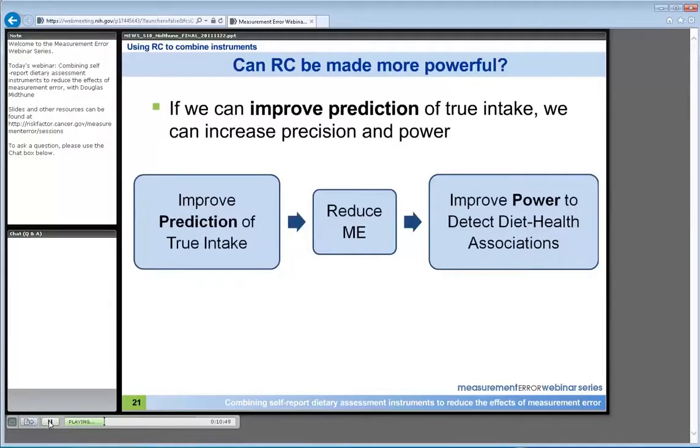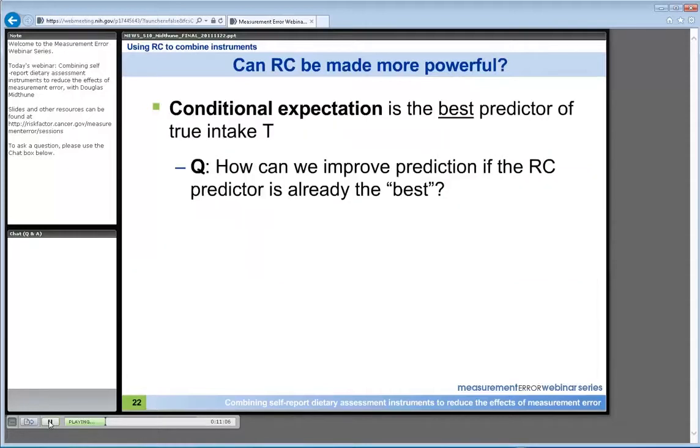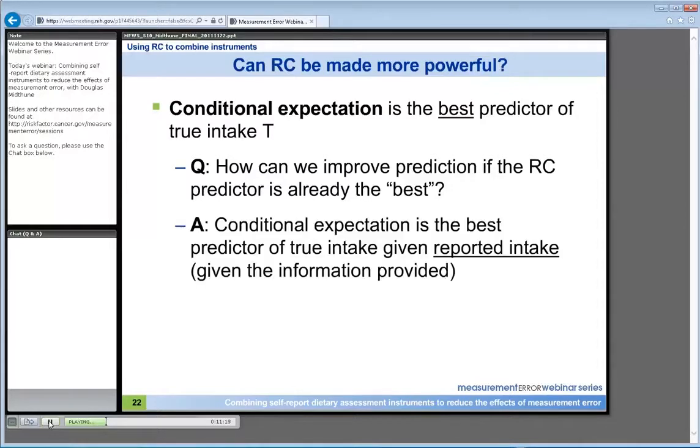So we ask the question, can we make regression calibration more powerful? We know that if we can improve prediction of true intake, then we can increase precision and power. By improving prediction of intake, we reduce measurement error, which in turn improves the power to detect diet health associations. Now, one of the things I said earlier was that conditional expectation is the best predictor of true intake. So how can we improve precision if the regression calibration predictor is already the best? Well, the answer is that the conditional expectation is actually the best predictor of true intake given reported intake, or given the information that's provided. So we can improve prediction by adding information.